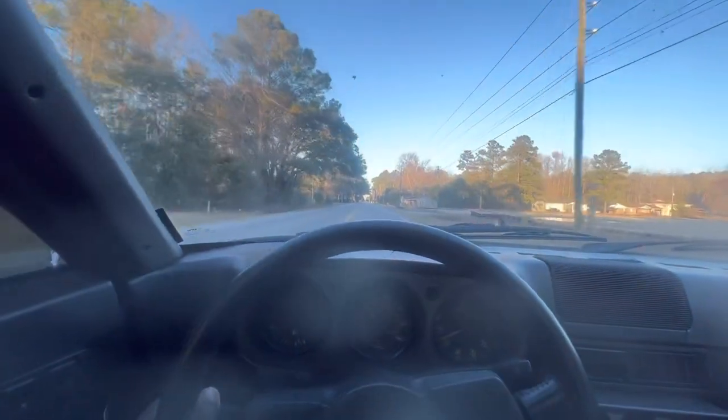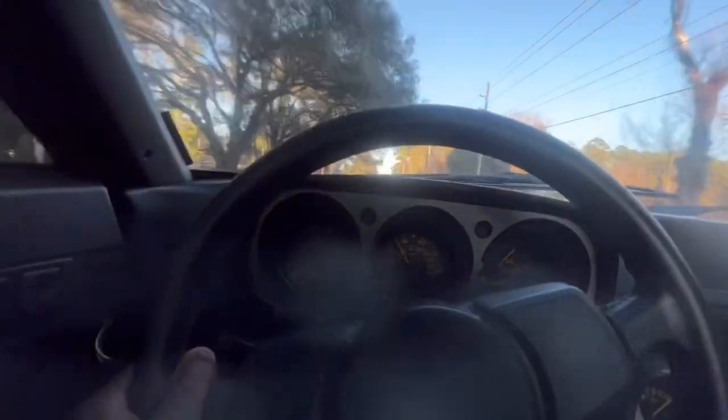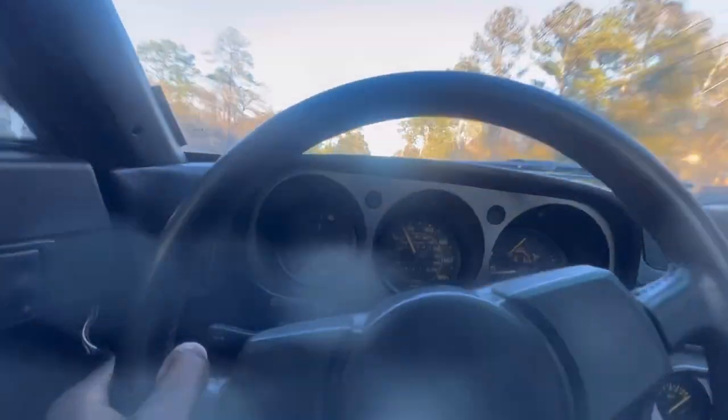Hey guys, don't mind my crooked steering wheel. I should have taken it off this morning and restraightened it, but the car still drives straight. I might have to do this sometime whenever I get a chance, but just never have.